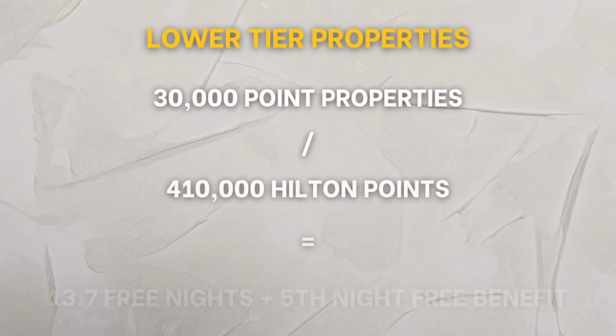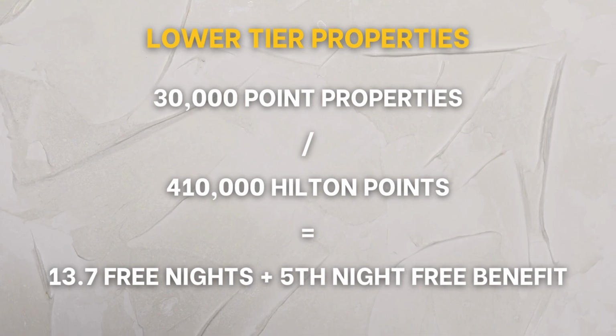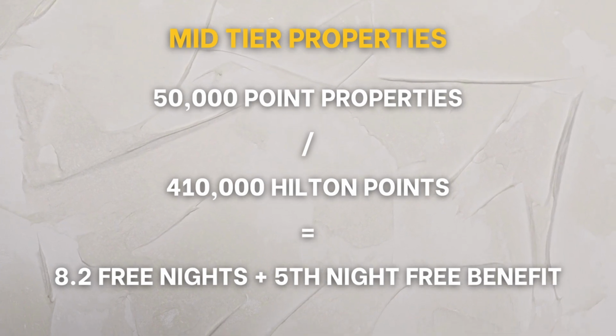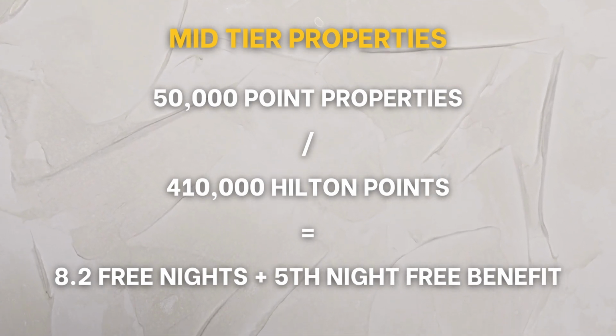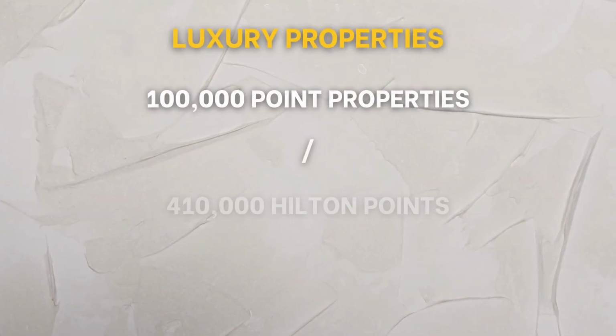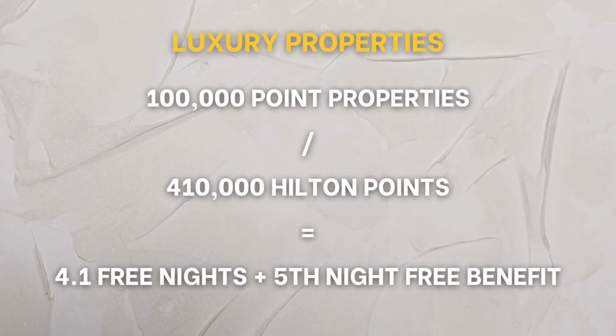But now let's get into redeeming the points and the free night certificates. There's a few ways you can go about redeeming them. You can use the points on some low-tier properties and spread out the points as long as possible and get more than 2 weeks in free nights. You can also use them for mid-tier properties and get close to 2 weeks in free nights, maybe about 10 days, including the 5th night free when you use points. Or if you want to stay at a luxury property, you can also do that and stay for maybe close to a week using these points and the free nights as well.